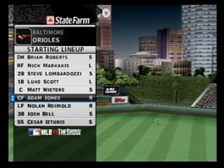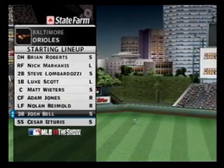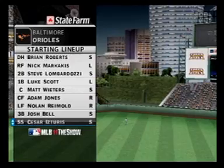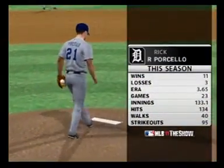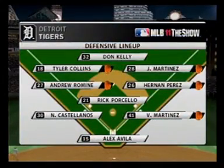Adam Jones is the number six hitter. He's in center. Nolan Reimold will be in the number seven spot and play left field. Josh Bell will hit eighth and play third. Cesar Asturias will hit number nine. He is at shortstop. They'll tee it up against one of the top pitching prospects in the game today, the young right-hander Rick Porcello. And a quick look now at the defensive alignment behind him for Detroit.